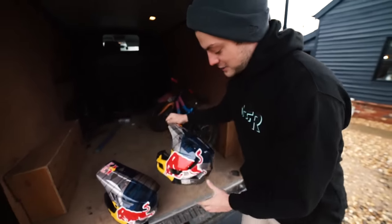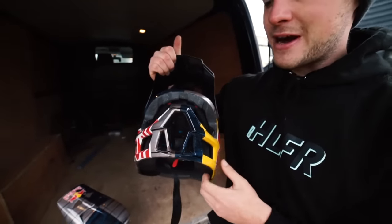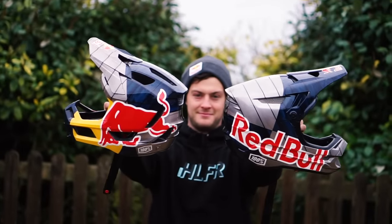But the Tradector, this one, super lightweight. And look at all the holes for just letting air in. That's a very, very cool helmet and a style of helmet I've never owned before. Riding for Red Bull is a dream. It's like wearing a crown. It's insane. I can't describe it. It's the best. And now I've got the coolest helmet I've ever ridden.